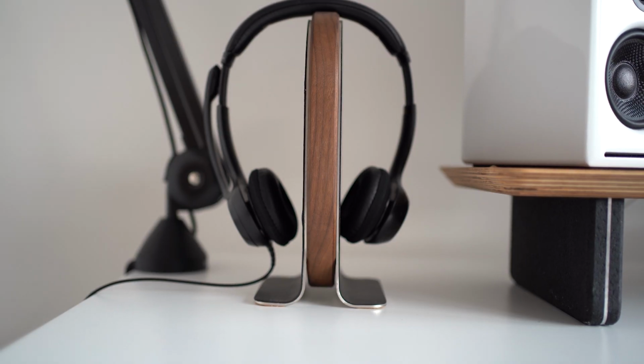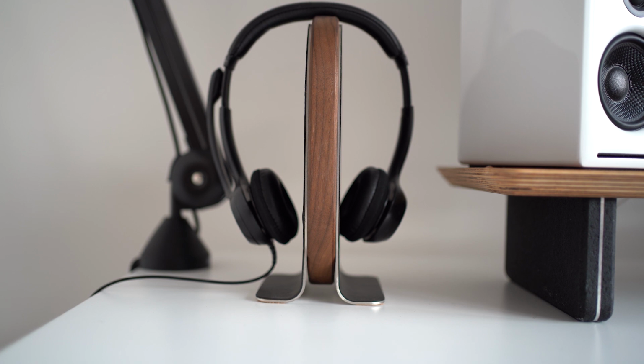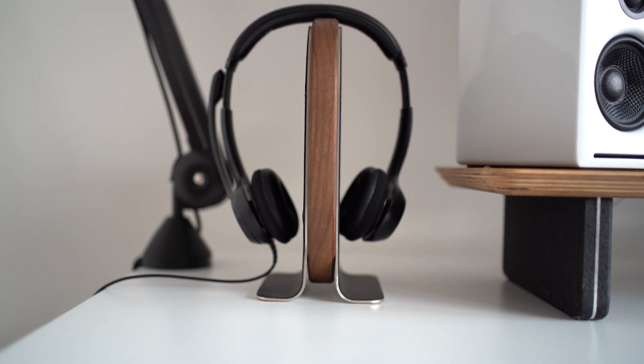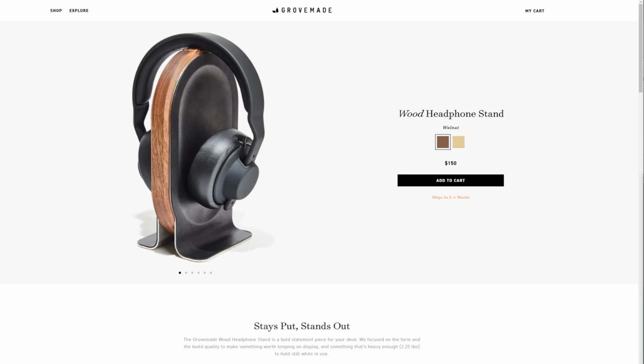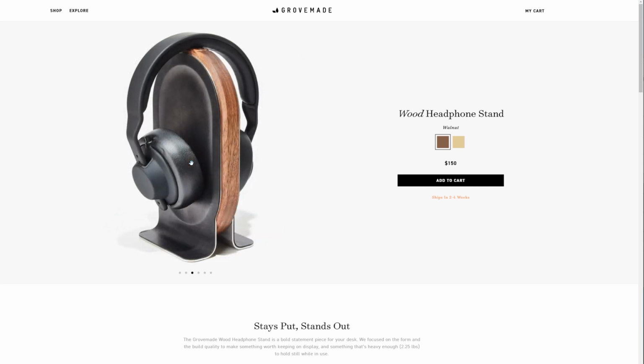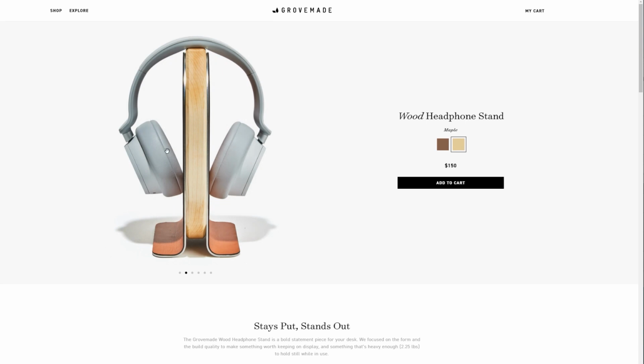A newer addition to my desk setup was a headphone stand. I'm on work calls quite often, and so I needed a place to hang them up when I wasn't using them. Since I didn't have a dedicated stand at the time, I've been using the corner of one of my shelves since it was very convenient. Per usual, whenever I browse around for new desk accessories, the first place I usually look to is Grovemade, since I know that the products they make are not only functional but very sleek as well.